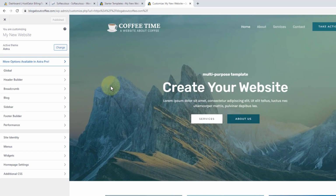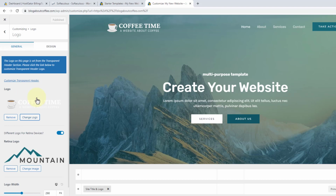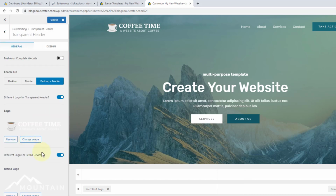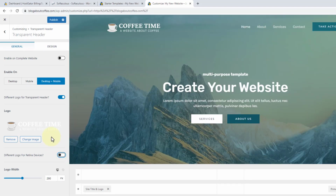Now we're going to click into where it says Header Builder on the left. And then click into Site Title and Logo. Then here we're just going to turn off this switch beside where it says Different Logo for Retina Devices. And then click the back pointing arrow in the top left. Now we're going to click into Transparent Header at the bottom. And then turn off the switch beside Different Logo for Retina Devices. Now we just need to click Publish up at the top to save our changes. And then we can click the X in the top left to close out of these options.